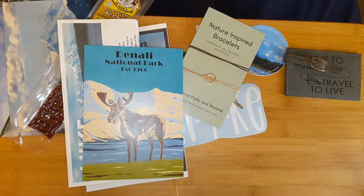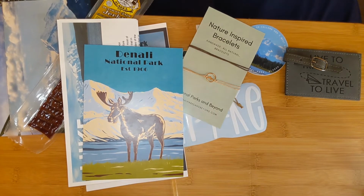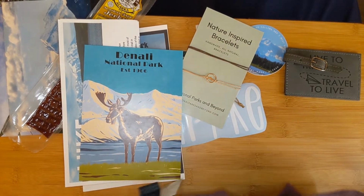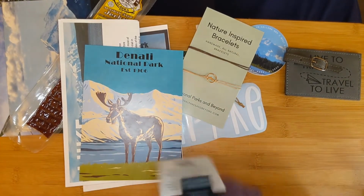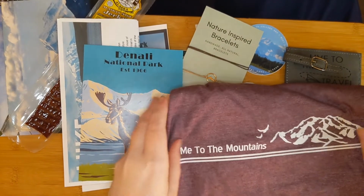I just have to say, I can't say enough good things about these shirts. Just to let you guys know, I highly recommend getting them from the store. Sometimes they have 50% off, which would be $15 for a t-shirt of this quality. I highly recommend it. Super soft, super comfortable, and if you love anything park or nature, it's definitely worth it.